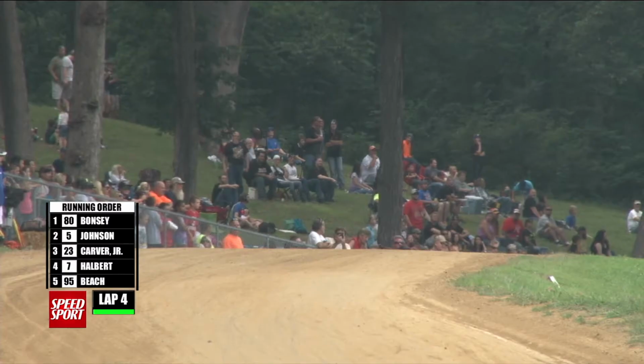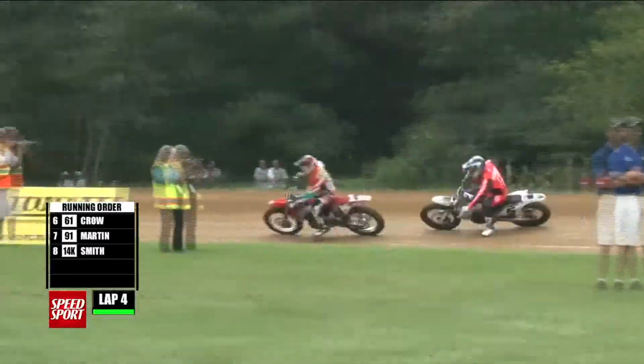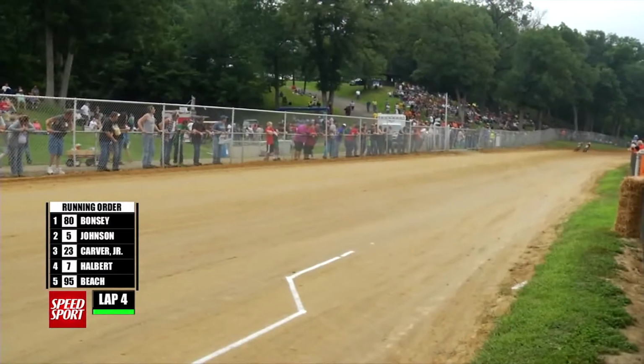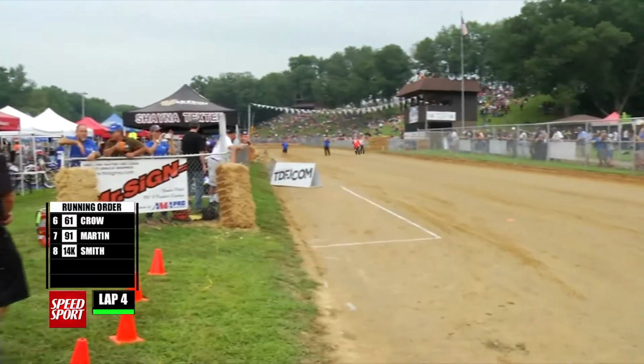Bonsi still likes that outside line a little bit. Oh, he got a much better drive through there this time. Closing up, trying to slide it to the inside before they get to the jump. Bonsi beats him there. Really putting the heat on him right here. He's going to look down inside. Bonsi closes that and lets it run out a little bit. Blocks him right there in the middle of the corner. There's nowhere for Johnson to go. He's got to try to set him up and maybe make a move into 1.